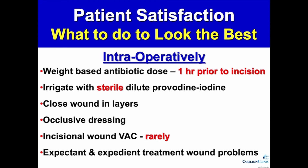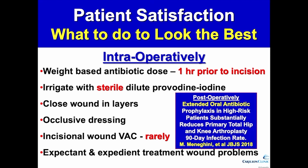I do irrigate with Betadine as well as some of the Hypochlor dilute solutions. Close the wound in layers. I use a compressive dressing. Very rarely do I use an incisional wound vac. Expedient and expeditious treatment of any wound problem. These don't get better with darkness and another dressing right away. If you've got drainage, you take them back ASAP to evacuate it.